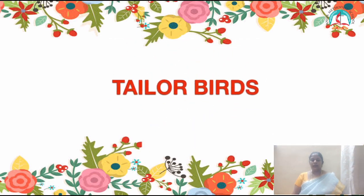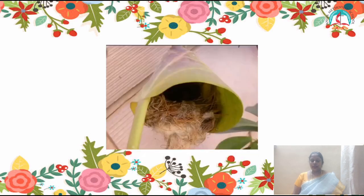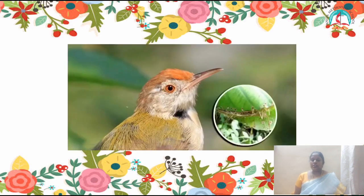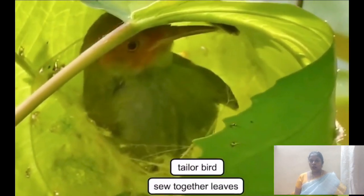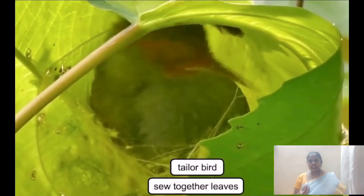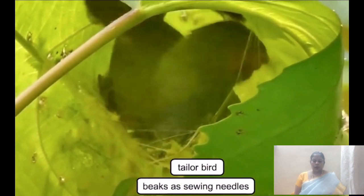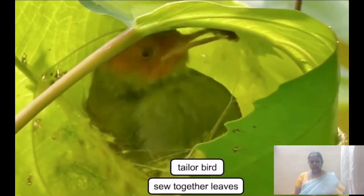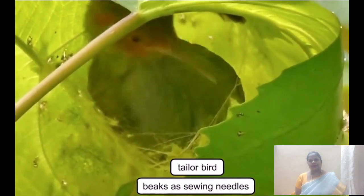The tailor bird builds its nest with leaves. It uses its sharp beak as a needle to stitch the leaves together with straw, wool, cotton, or even spider webs. Wool, fine grass, hair, and cotton keep the tailor bird's nest nice and warm.